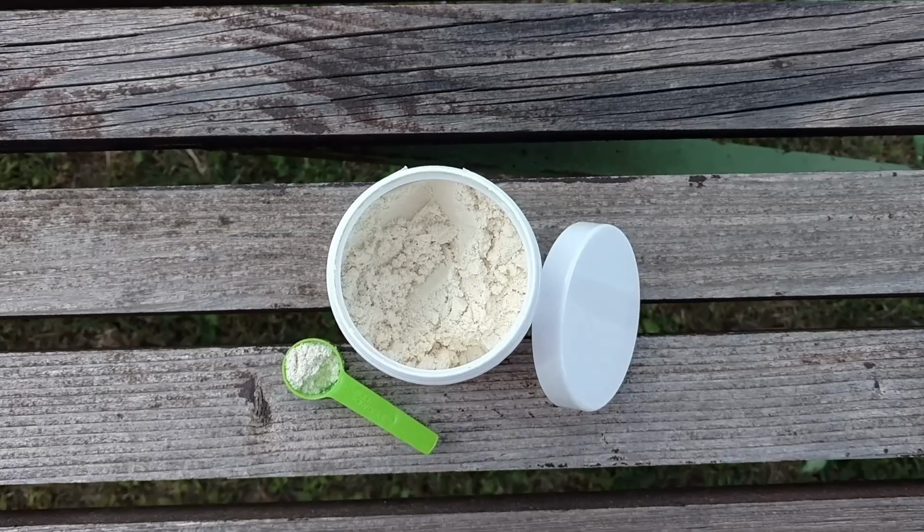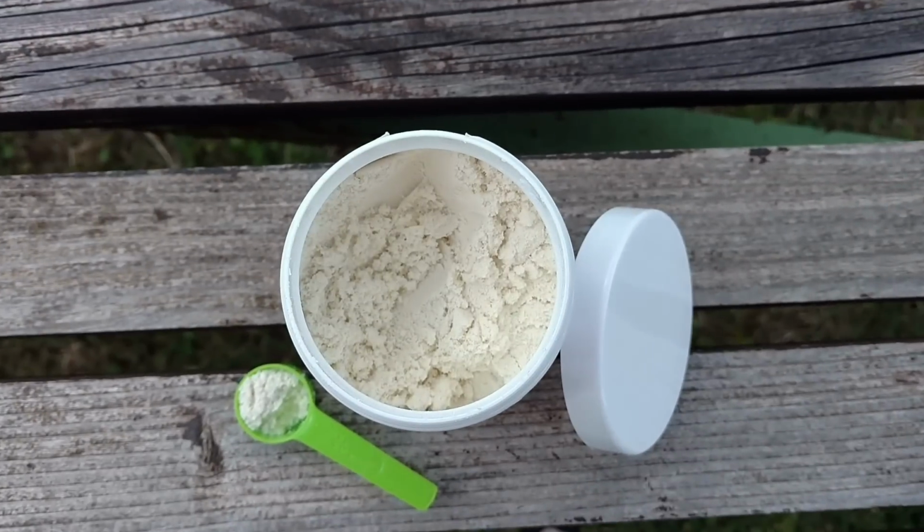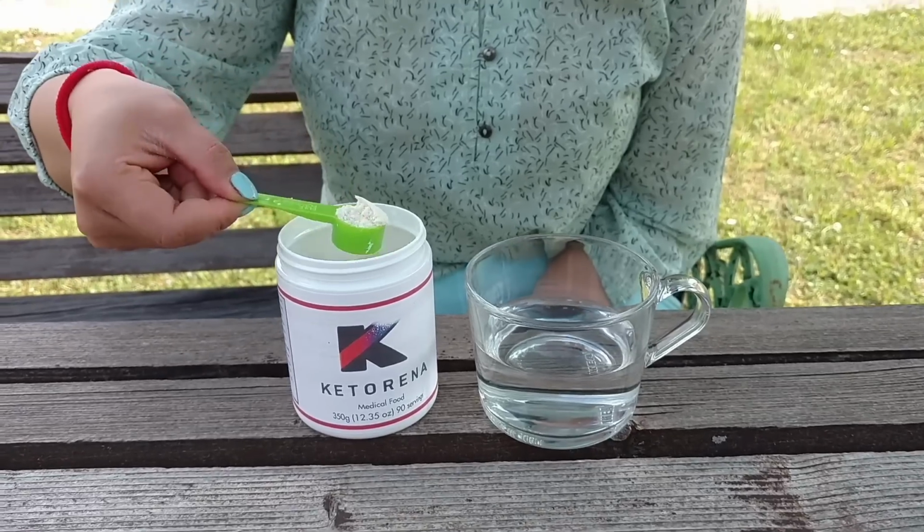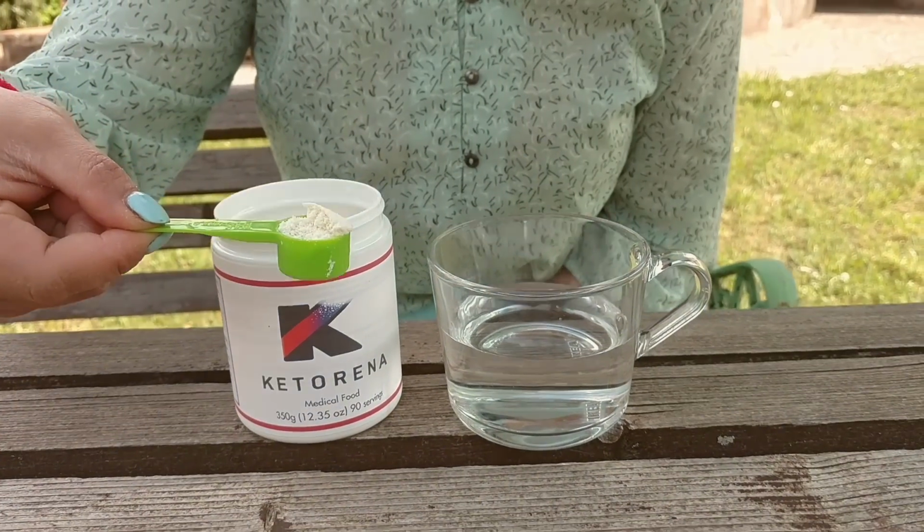Okay, one more thing to see. This is a supplement you 100% need when you are following a way of eating to slow down the decline of GFR. I'm talking about number 3, keto analogs for your VLPD.